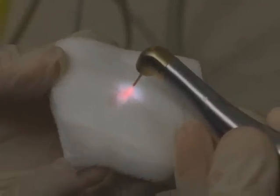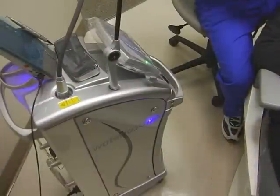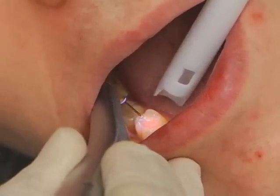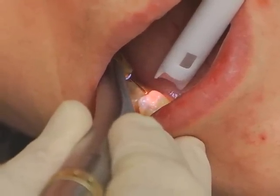Waterlase is an FDA-approved instrument for cutting both hard and soft tissue of the oral cavity. It uses laser energy and water. It's a process called hydrophotonics to remove cavities and work around the gums. Again, we seldom need to use shots for this procedure.